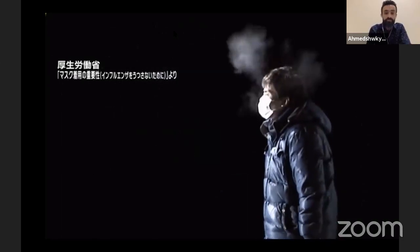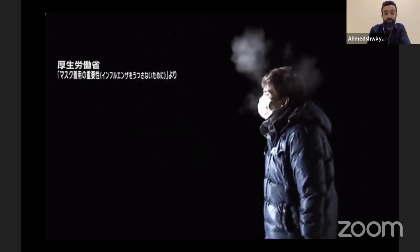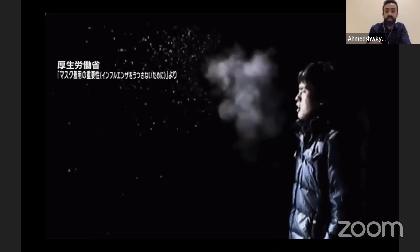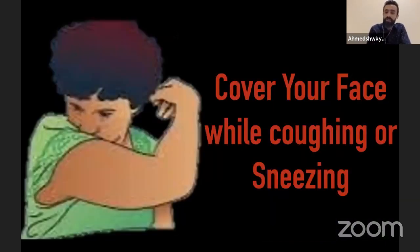And as you can see from this short video, we can use masks to limit the transmission of aerosols. Any mask, not necessarily an N95, can limit the aerosols. Please instruct your patients in the waiting area and your personnel to cover their faces while coughing or sneezing. This is very important so that we minimize the transmission of any infectious agents.